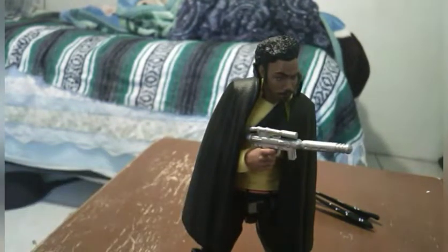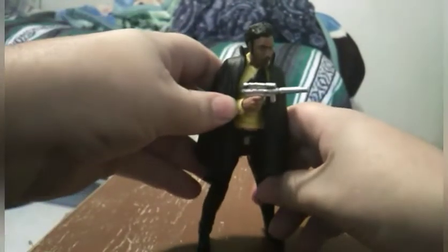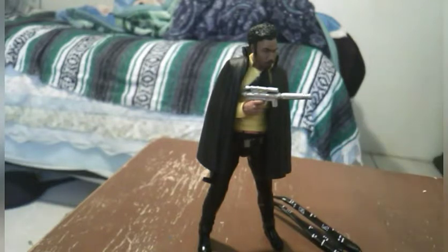And I'm sure it'll fit just fine. The blaster's not going to take up any space to get in the way of his cape. And as you see, you can pose him a little bit with the gun drawn, even with the cape on. So you're just going to have to find the pose that you want. And again, it doesn't take a lot of work to get him to stand up, but he has very little surface space on his boots. They're relatively thin, so be wary of that, I guess.